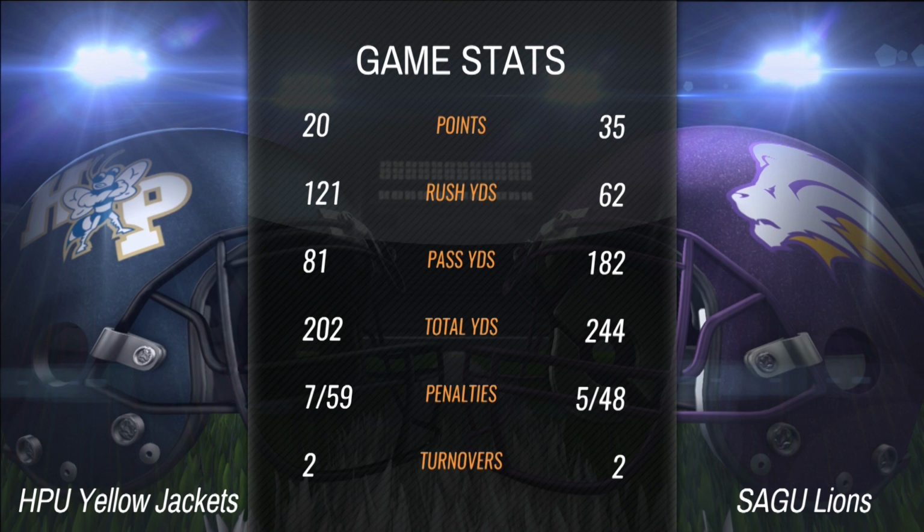You have the interception leads to a field goal, the fumble on the kickoff return leads to a touchdown, and then just the kind of awkward C.J. Collins fumble at the end of the half. Going back earlier in the game, obviously, 2 turnovers by the Yellow Jackets. The pick 6 to get it started, and the fumble that led to the touchdown from the 4-yard line.